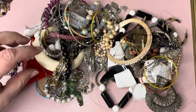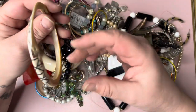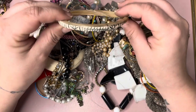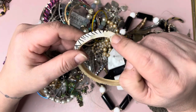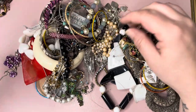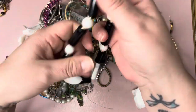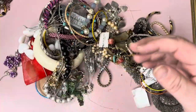Another mask. Oh, that's made from shell, I believe. Possibly. Dunno. Yeah, look, you can see that little shine in there. That'll go in a lot. That's a nice one. Vintage. That's, oh no, it's not broken. It's got its bit there. That'll go in a vintage lot.